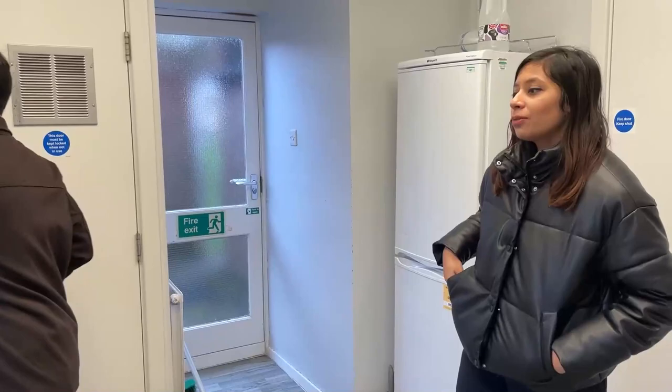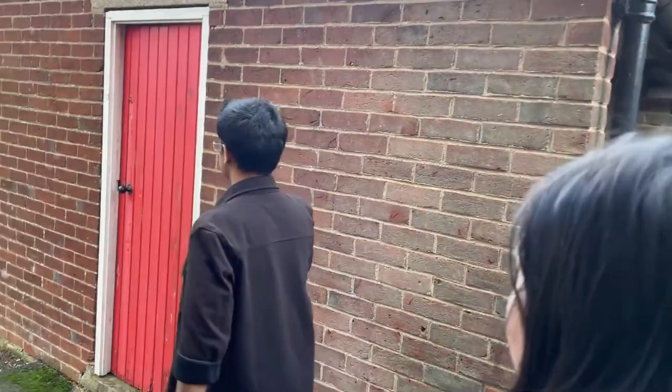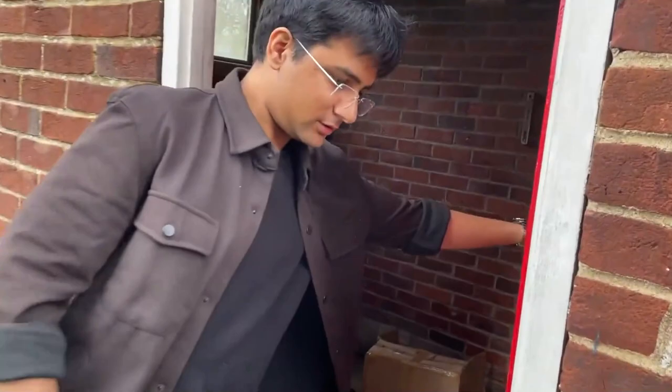So what are the other storage spaces here in your shared house? If you talk about other storage, the big storage we have, which we haven't used till now, is this area. So this is a big storage. All the cartons are here, in boxes. So this is quite enough. This is our extra space. Now this is for keeping the cycles, 1, 2, 3, or maybe 5, 6.